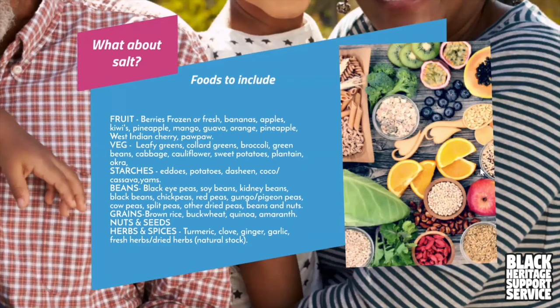Our veg, we definitely want to make sure we've got as many greens in our diet as possible. Our leafy greens, our collard greens, our broccoli, our green beans, cauliflower, cabbage, everything. We want to make sure we're getting greens into the diet twice a day if possible.